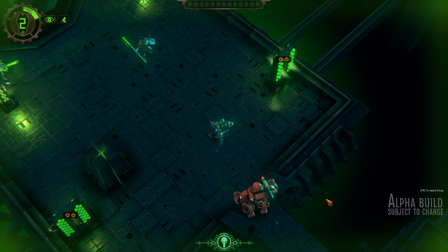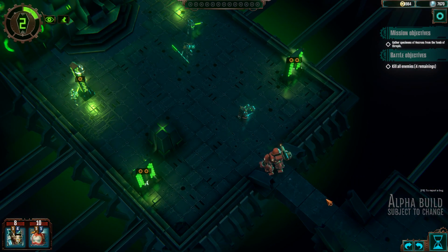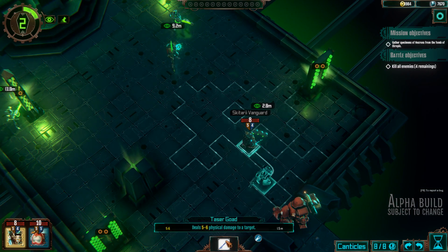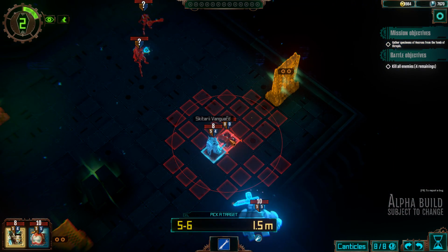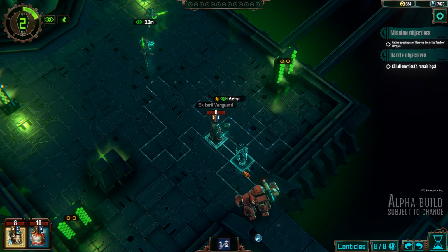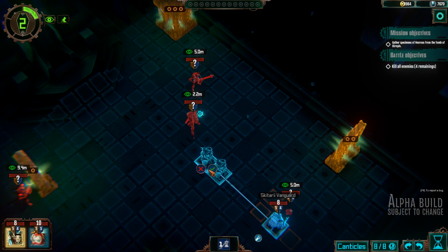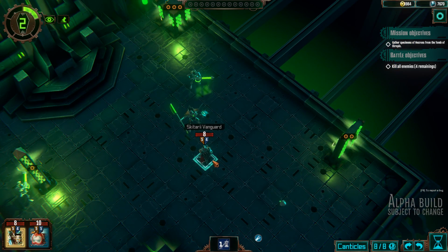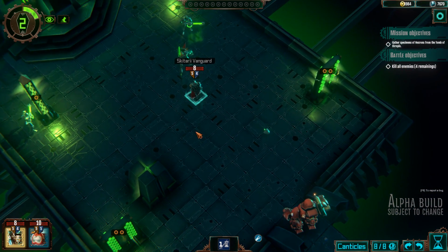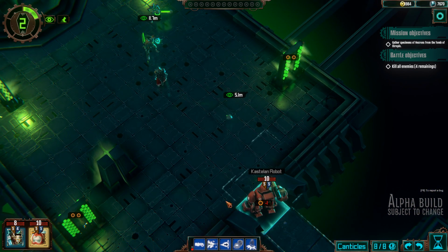Well, we do have 5 armor, so we should be able to survive this quite easily, thinking about it. Okay, let's taser goad it. Do it. Purge him. Nice. Very cool. Now, not every unit in the game has opportunity attacks. It's only select units. Oh, everyone has opportunity attacks. Oh, bugger.